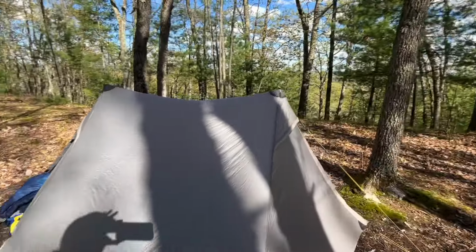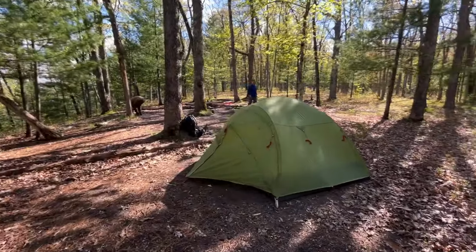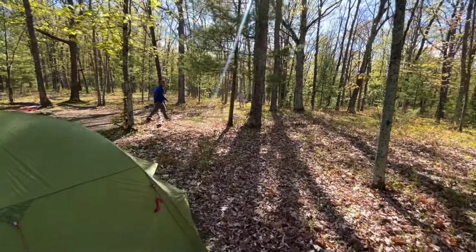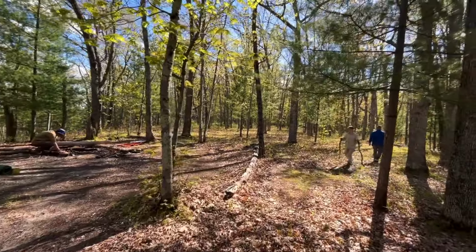Our campsite for the night, guys. 5.5 miles from Seton Creek Campground. Gathering wood to start a fire. Life is good.